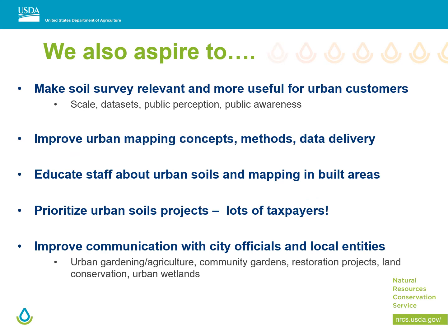Some more things we aspire to. We want to, along the same lines, make the soil survey relevant to our diverse customer base in urban areas. So some feedback we've heard is a lot of it is based on the scale of the survey, and does that meet our urban customers? We're going to think about looking at the data sets, and even things like public perception and even awareness that there is soil survey and useful data available in these urban areas.